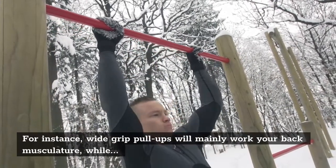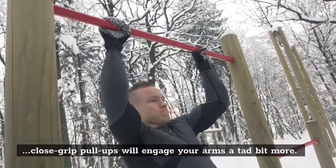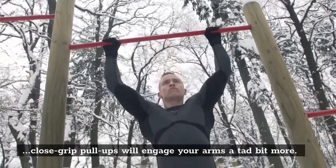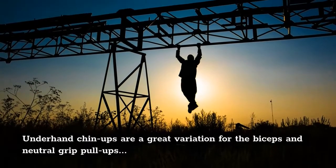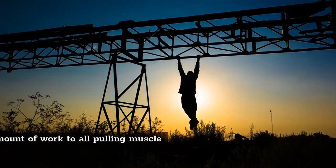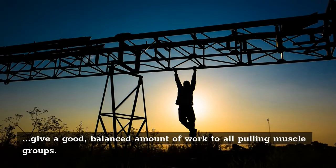For instance, wide grip pull-ups will mainly work your back musculature, while close grip pull-ups will engage your arms a tad bit more. Underhand chin-ups are a great variation for the biceps, and neutral grip pull-ups give a good balanced amount of work to all pulling muscle groups.